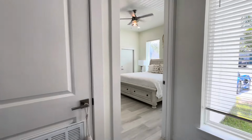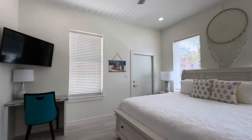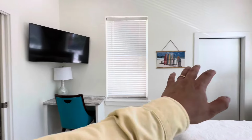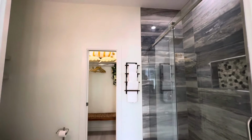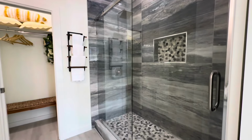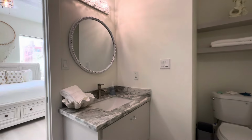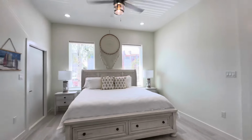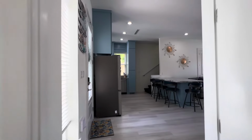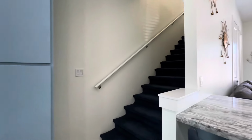And so here's the other bedroom. Natural light. More countertop space. An exit to the side patio. And then you got this huge restroom, beautiful porcelain tile. Quartz countertops. Your little closet space as well. Nice vacation home. So now we can go ahead and go upstairs.